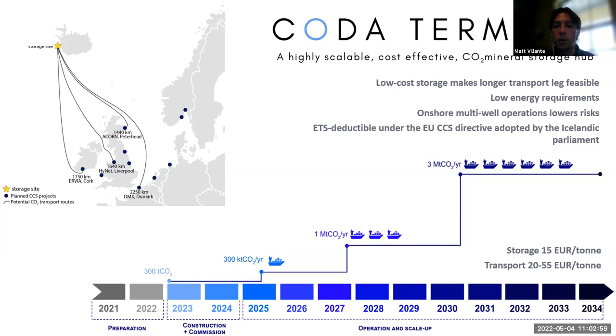And so the Coda terminal will basically be one large industrial CarbFix injection site with multi-well operations that will lower the risk and ultimately store CO2 for industrial customers or governments or anyone else who will have CO2 that needs to be stored that would also like it to be deductible under the emissions trading scheme that's adopted in Europe currently. And so you can see their plans for scale up.